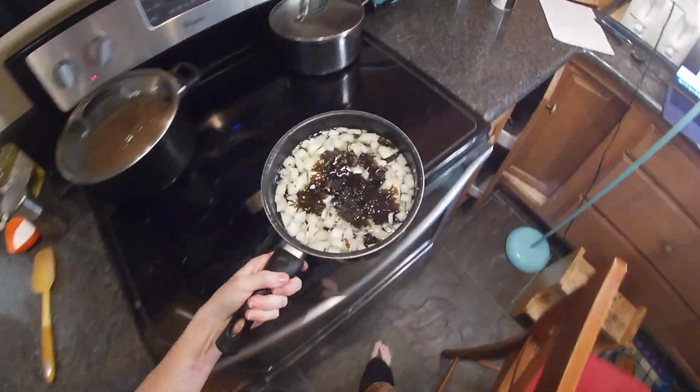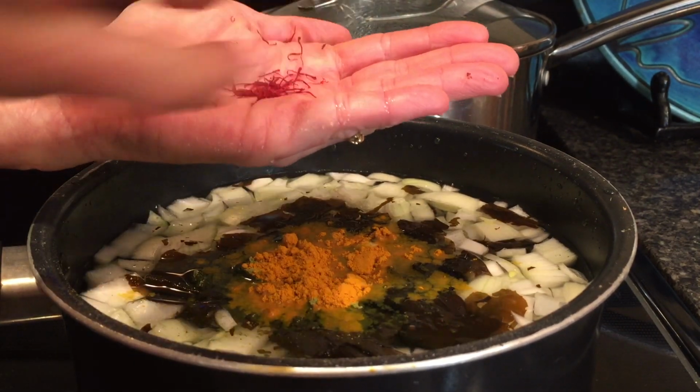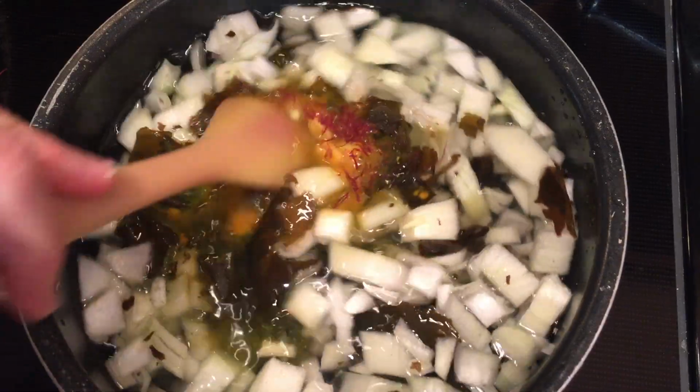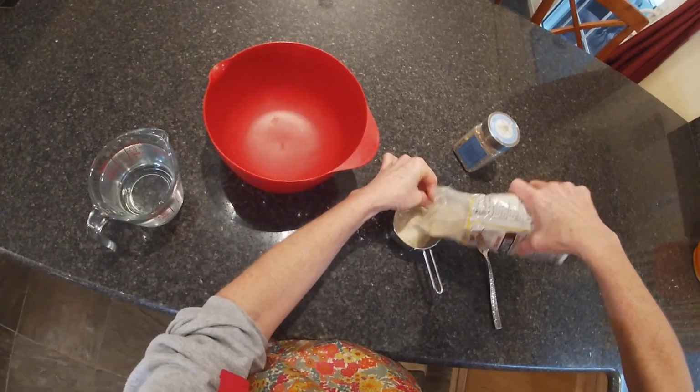slack off and have a snack, why not, while your son does all the work. And then we'll get that pot on the stove, add a bit of matcha, some turmeric, a pinch of saffron, and look, modern art, easy as that. We'll crank that heat up and then mix that baby up. Slap a lid on there, and then we'll start preparing our vital wheat gluten.